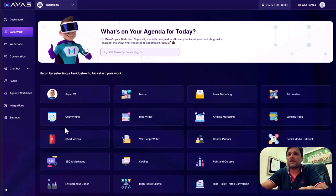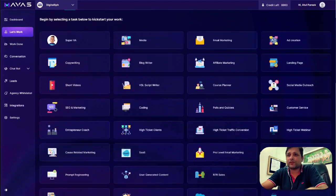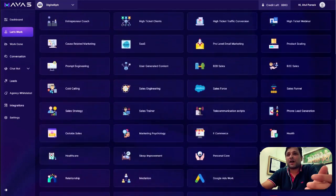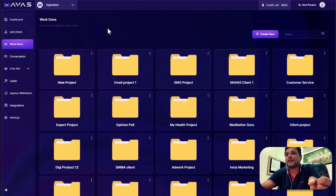So it's time to replace your team and freelancers. Just fire them all. You need to pay them, you need to spend time to explain things to them. It's the time to replace all of them with Mavas. Mavas is designed to efficiently manage all your marketing tasks from start to finish. Mavas ensures excellence at every step.